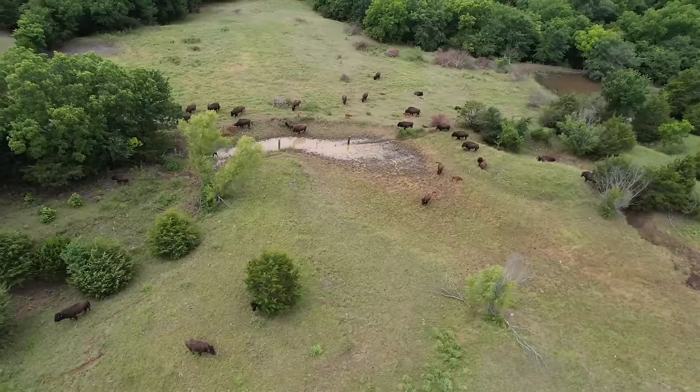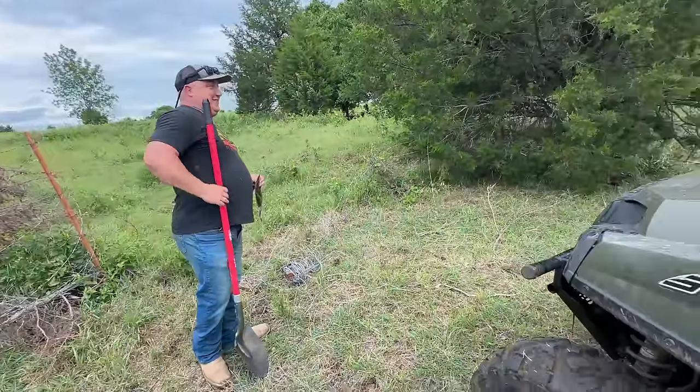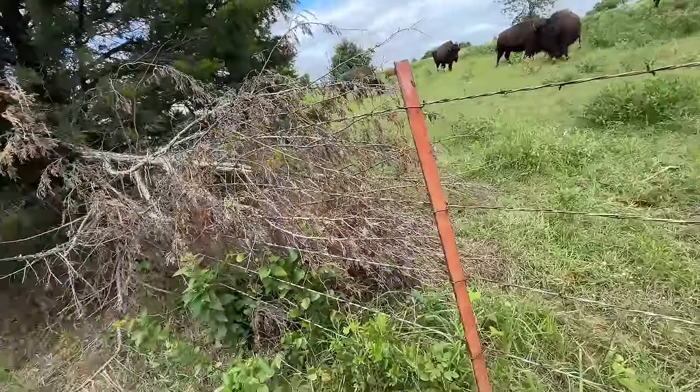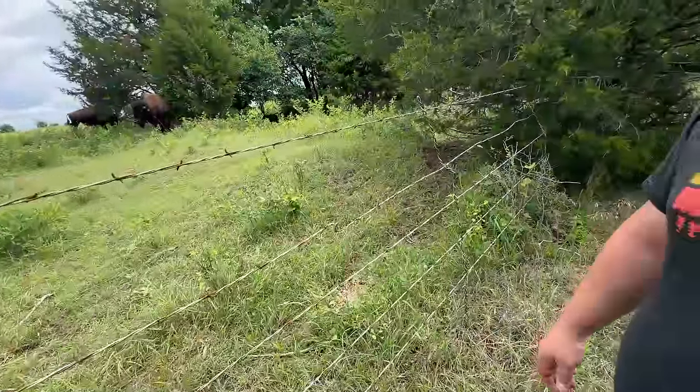So we've had this issue of this east and west fence with my neighbor. It's an exterior fence. My buddy Mike Gunther from the Colorado Springs area, who also raises bison, was down here with us. While he was here, some of our bison got out on my neighbor's property. Well, the good thing is we got them back twice.